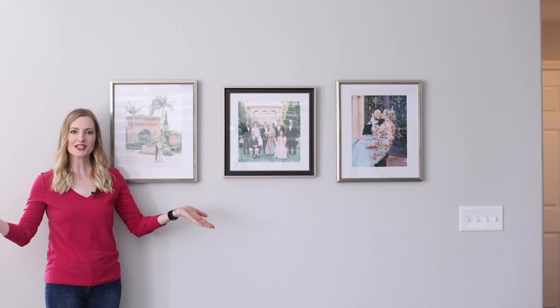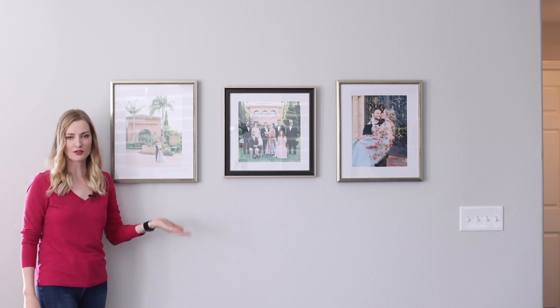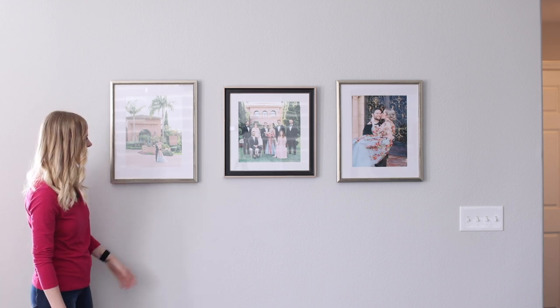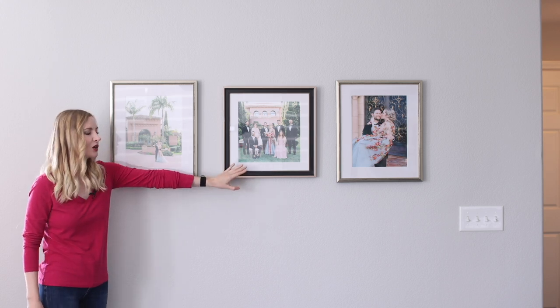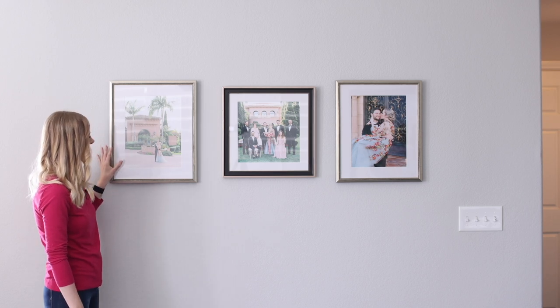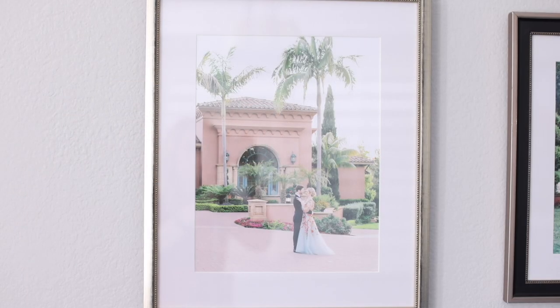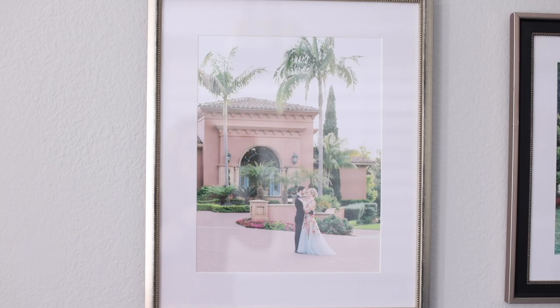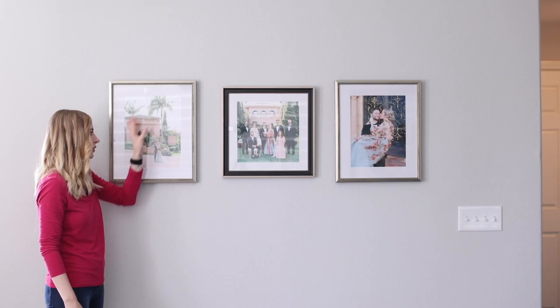Okay, so this is one of the walls in our living room, and we've got a triptych here, which just means a series of three photos. What we did was we printed two portraits of just ourselves, and in the middle we printed our wedding party. So I chose this print here. This was kind of a wider shot, so we didn't want every picture that we printed of ourselves to be like, bam, up close, our faces. So for one of the shots we wanted more of a wider venue environmental photo.